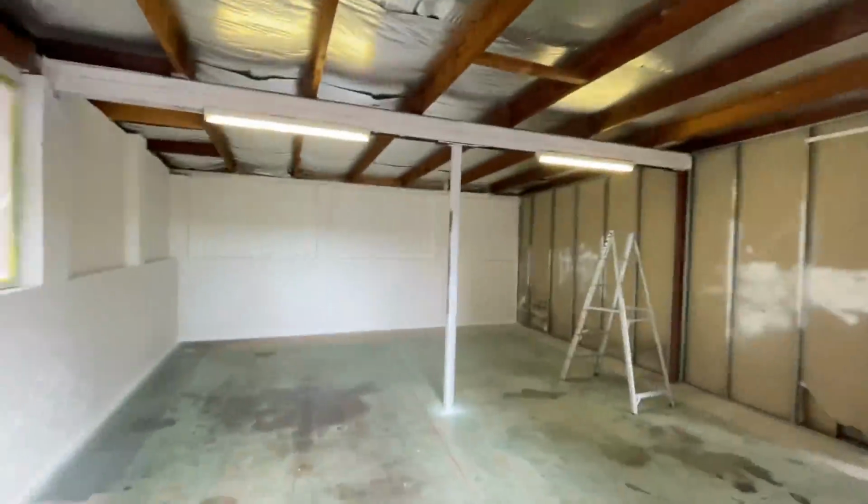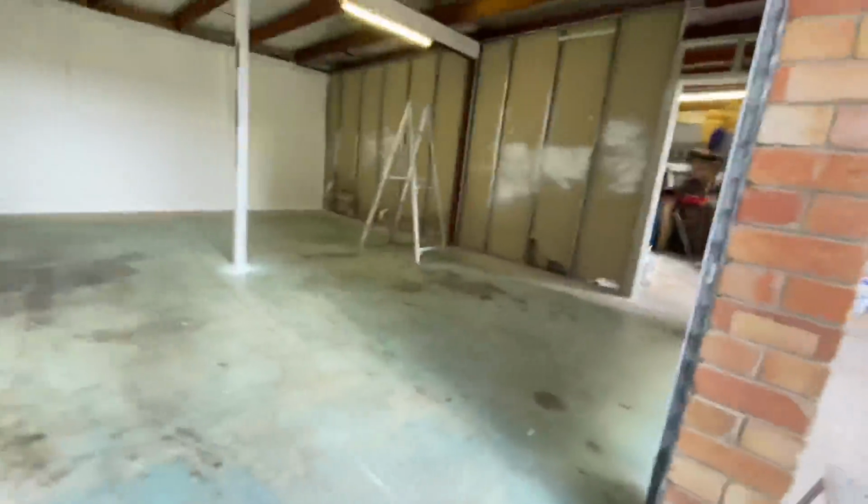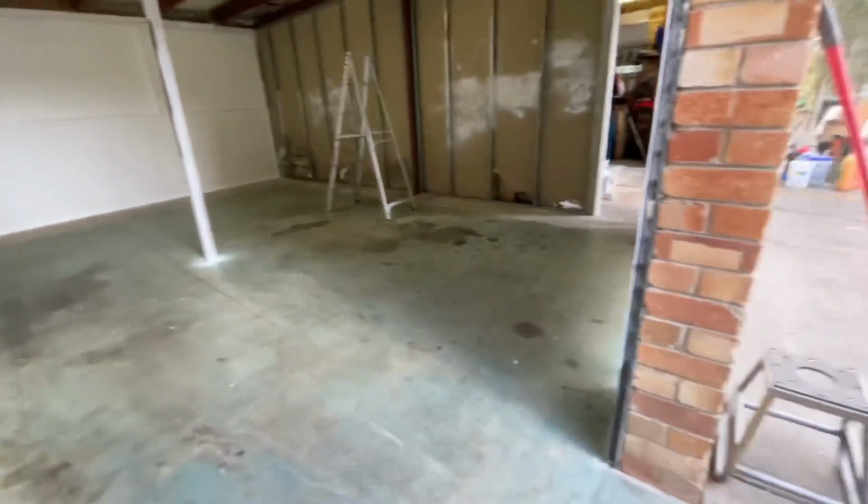So I got an update on what it looks like in here. Nice white walls, just priming the concrete, ready to seal that. And we got some walls to go up. We've already marked out our edge of the walls there. It's coming along.